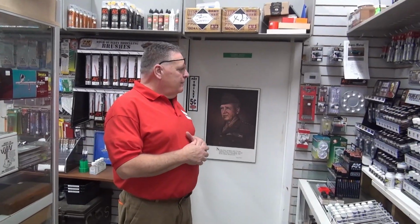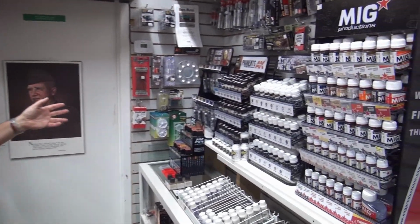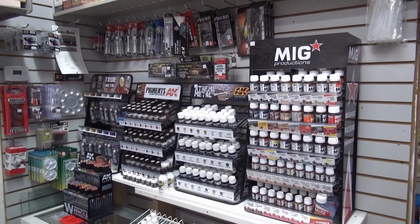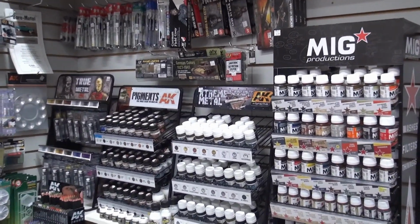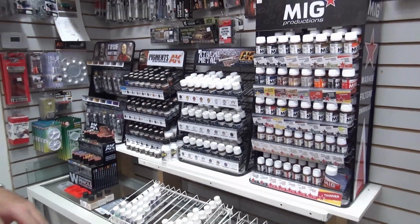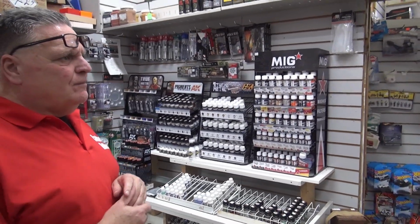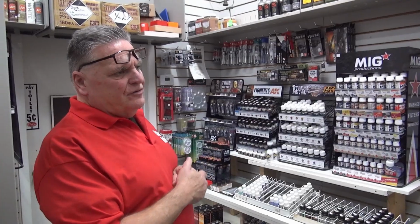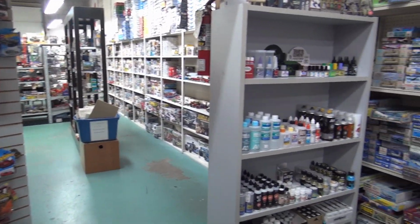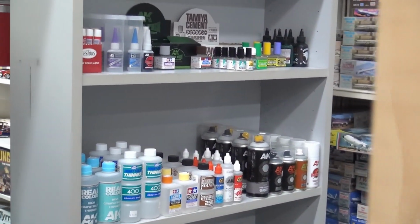Again, back to the AK products. They've really captured the market. Their pigments and metal colors are really second to none. We carry all of the MIG production washes and things like that. We carry the full range of weathering pencils, which have made modelers' lives a lot easier. We have all our thinners, solvents and adhesives, and then we carry, like I said earlier, we're pretty much a diamond dealer with Iwata.